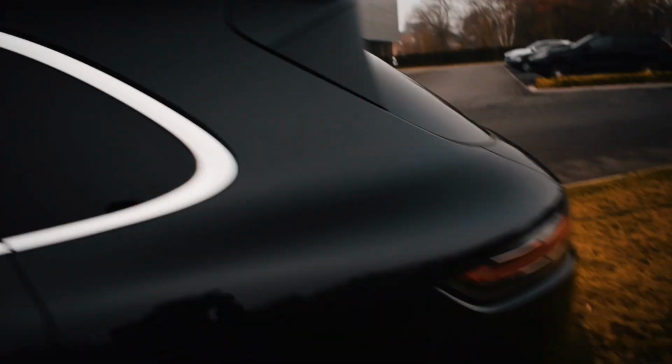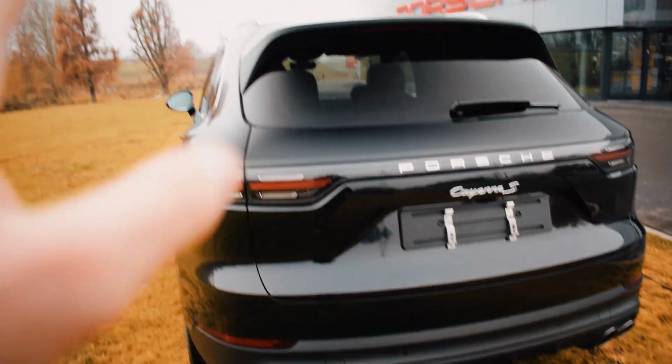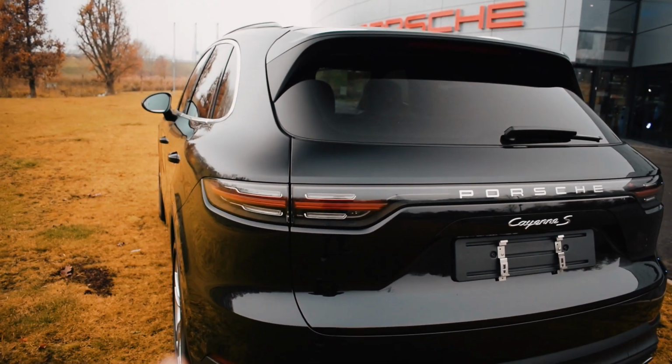So if we come around to the back, we'll just start off with the design and then I'll go on to the tacky stuff, that the car is lower than the previous one.